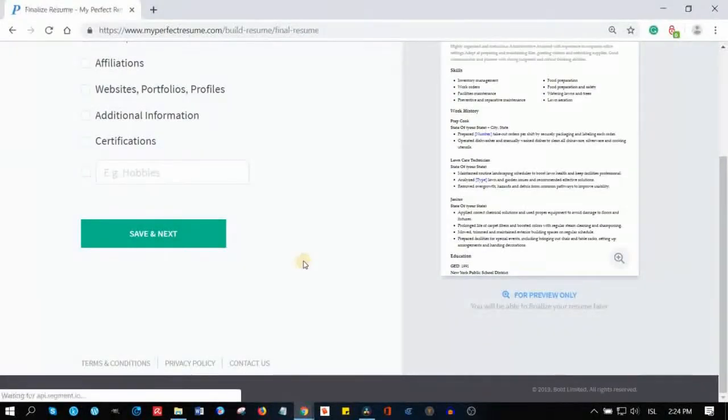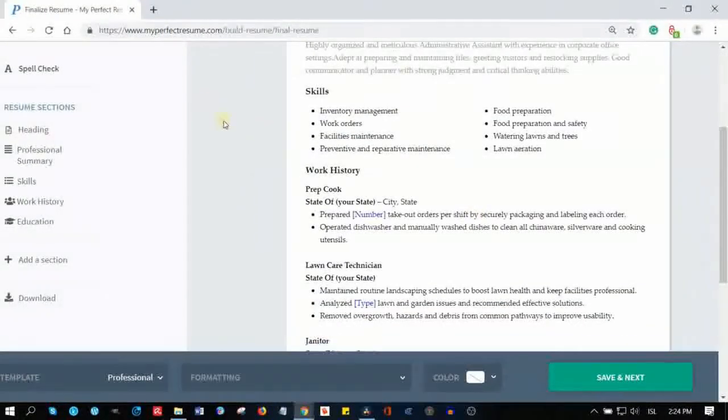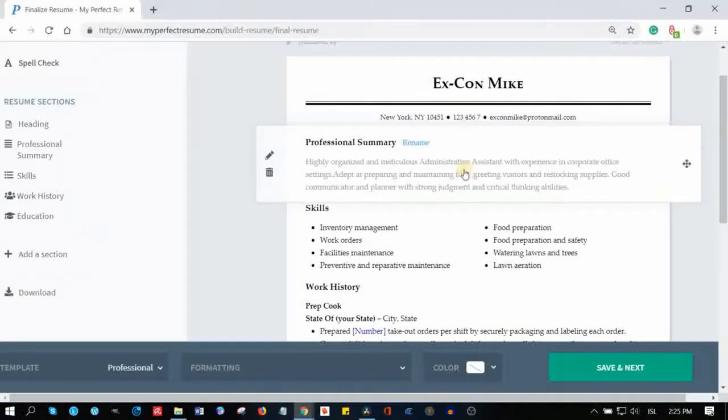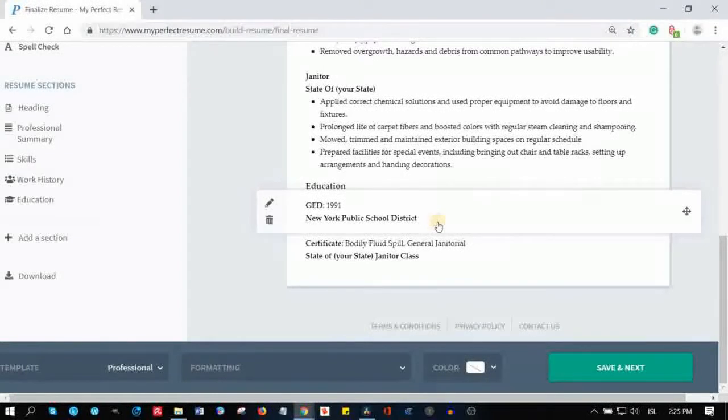Let's see what they got next. All right. It looks like my resume is done. Check this out. And once your resume is done, you can highlight the cursor over the different sections and hit this little pencil and edit it every way you want, however you want. Make it look just how you want for every single different type of job that you're going to go for, and you're good.